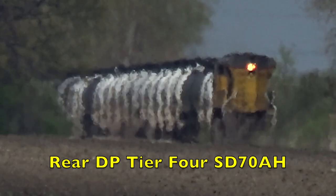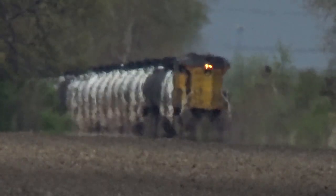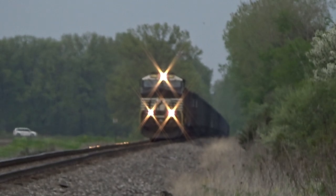The weird DPU, if you could see. You guys think that was an Ace? That was the weird DPU? That is actually a UP Tier 4 SD70 Ace that is being used as a weird DPU on 358 or 332.